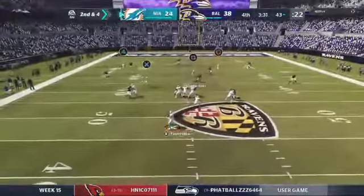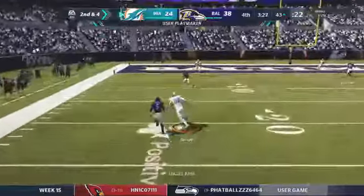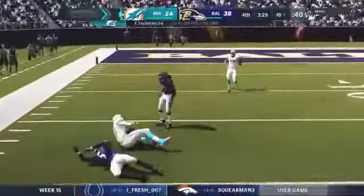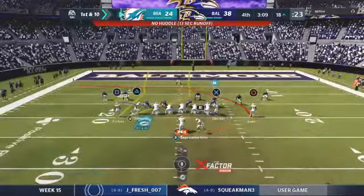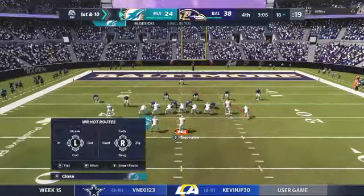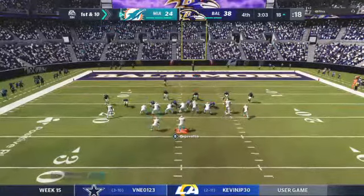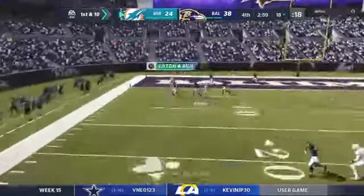Off of play action, Tagovailoa. Throwing left side, it's complete. And he's going to be taken down with the first down at the Ravens 18. A really nice gain of 25 yards. First down. Inside the red zone here. They'll look to throw. Steps away.